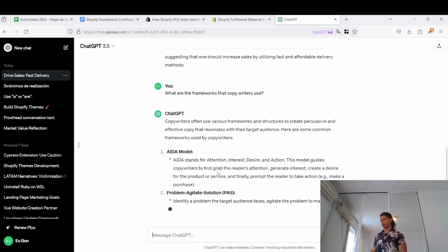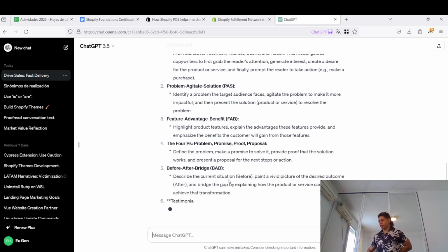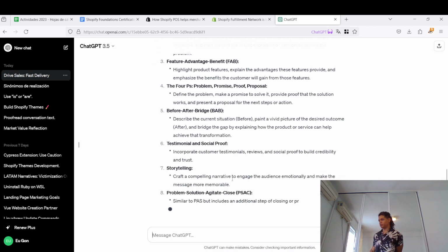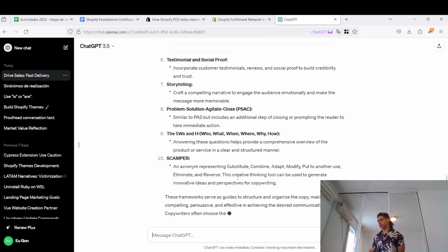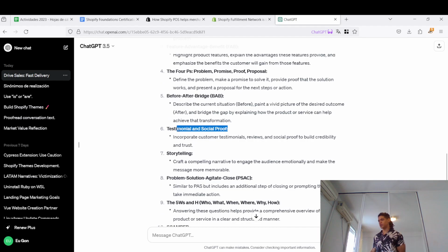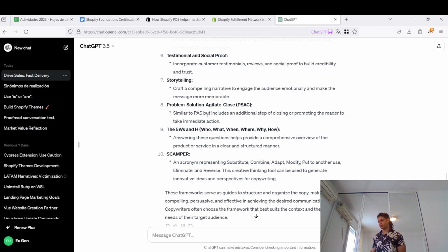Data model, problem agitating solution, features, advantage, benefits, the four P's: problem, promise, proof, and proposal, before, after, bridge, testimonial, and social proof. And even though this is part of the copywriting frameworks, testimonial and social proof, holy hell, storytelling, I am 100% in this. Copywriter, problem solution, and you take close.